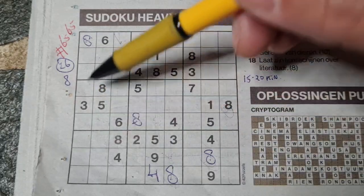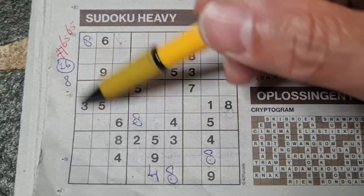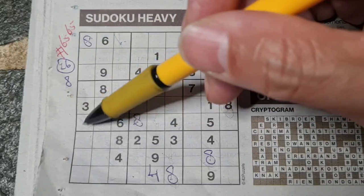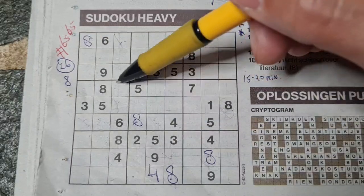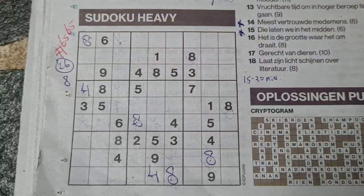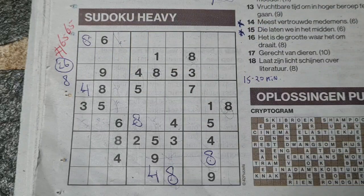Then 1, 2, 3, 4, 5 are the missing numbers in this big square. One of the missing numbers is 4. We have a 4 in this row, so no 4 in these 2 boxes. Here 4 in the third column, no 4 in those 2 boxes. So 1 box left for the 4 in this big square. Should be there.